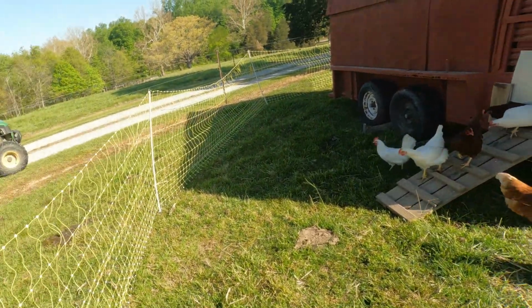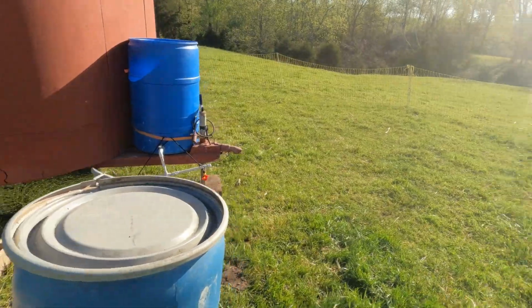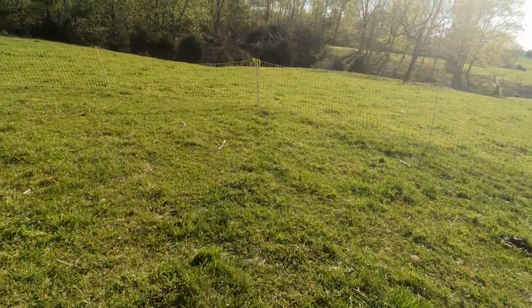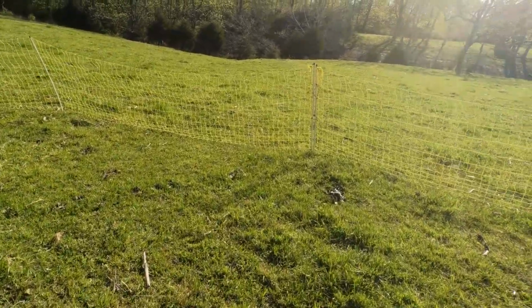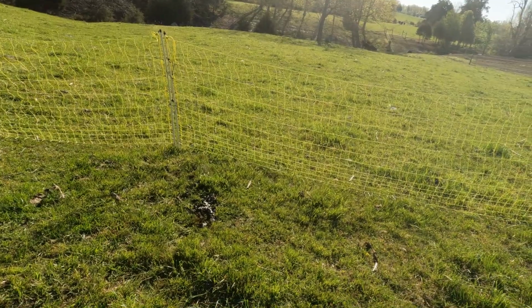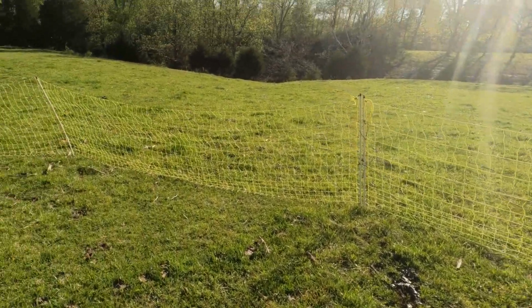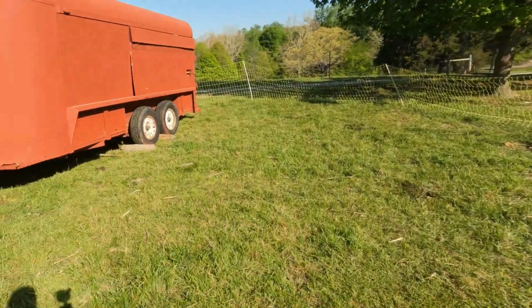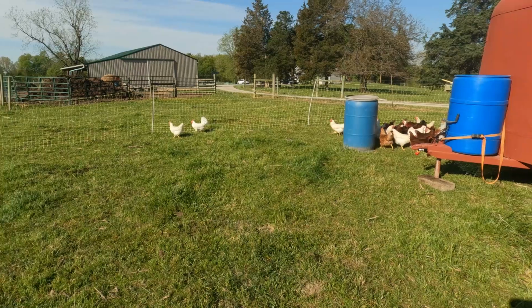Okay, so we got them set up and moved. The idea here is I got another roll of the poly wire there, and I'll just take the opening here, set the fence, that other row, I'll set it up out here, then open this up, let the chickens move in, pull the trailer over, and that way I'm not locking them up when I gotta move them. I can just move them in the middle of the day. Make it a lot easier.